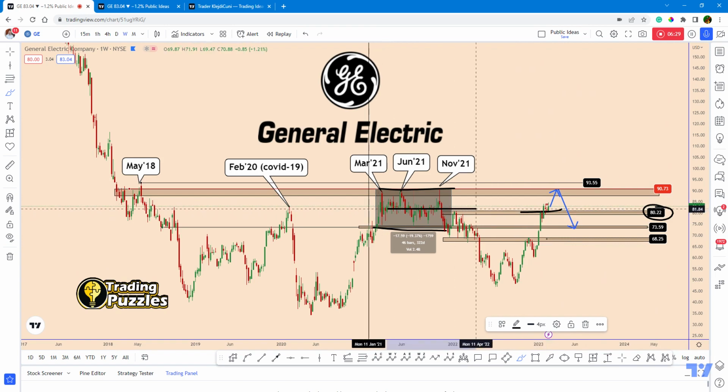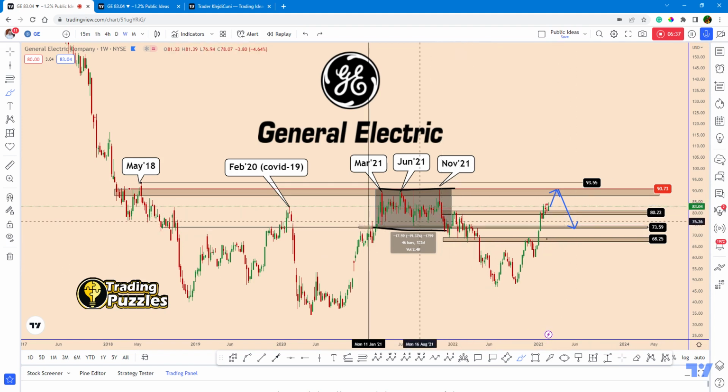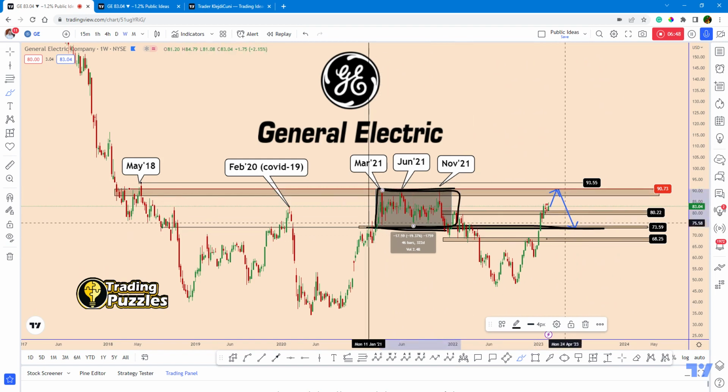80.2, this middle zone here, should be fine as long as we also have a small structural zone, let's say. But the next part that is also the most important part is a support area where the price was consolidating in this zone for nearly 1 year. So this is the next important target that I am looking at.